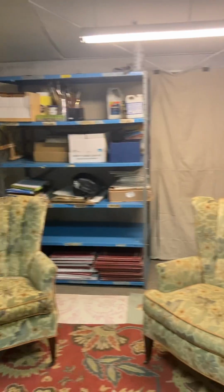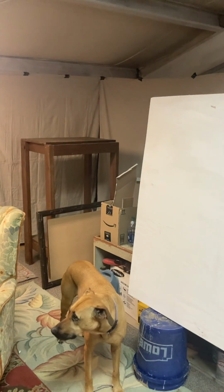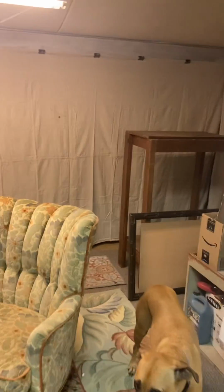So as you see, there's still space in here. I haven't moved all of my frames and like recycled paintings that I like to paint on, but I'm very excited. I'm going to reward myself after I do this mural. I'll reward myself with getting to hang art on the walls.